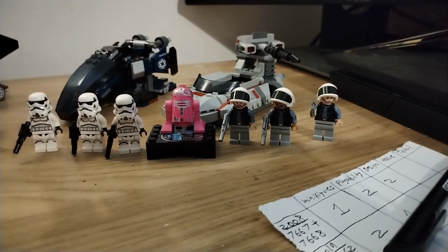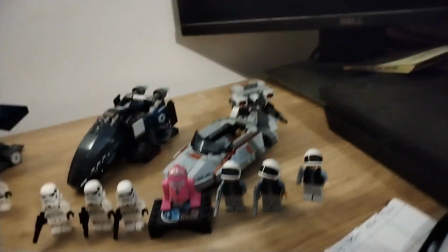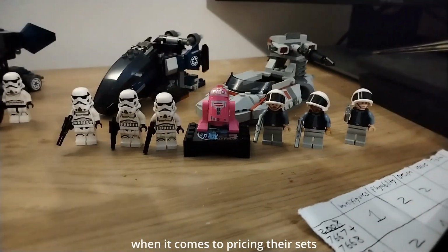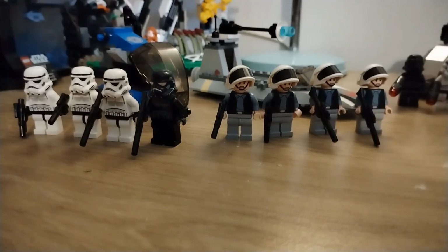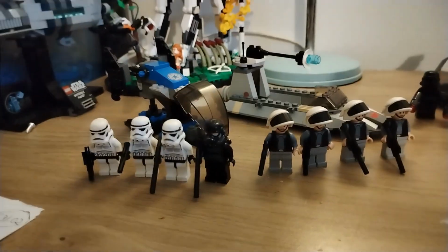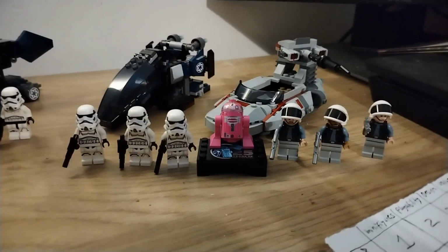Yeah, it's quite close, but yeah, this is quite a nice deal. And it shows that LEGO really does do its research. So I think the value is kind of a toss-up between the 2008 and the 2019.